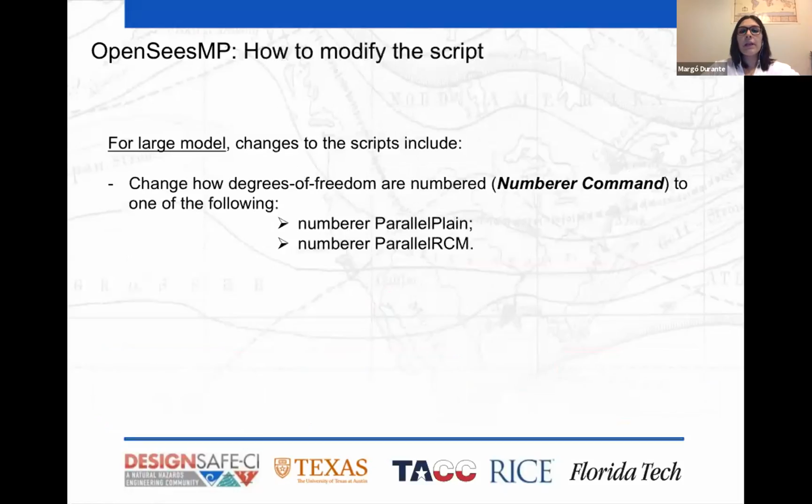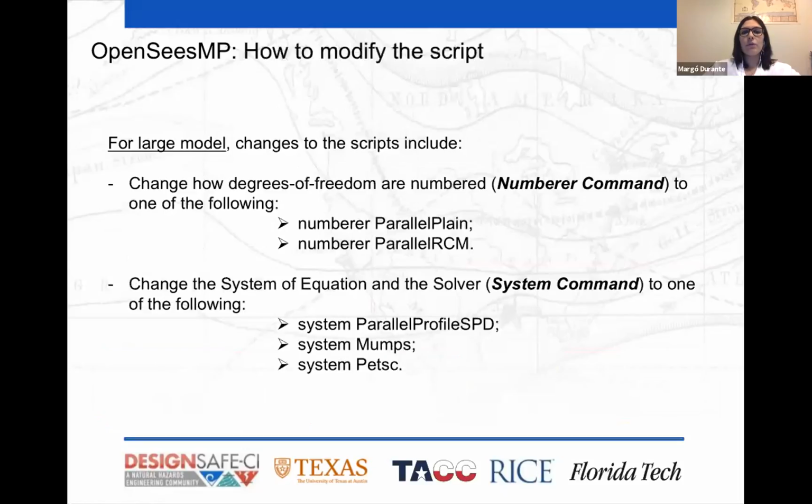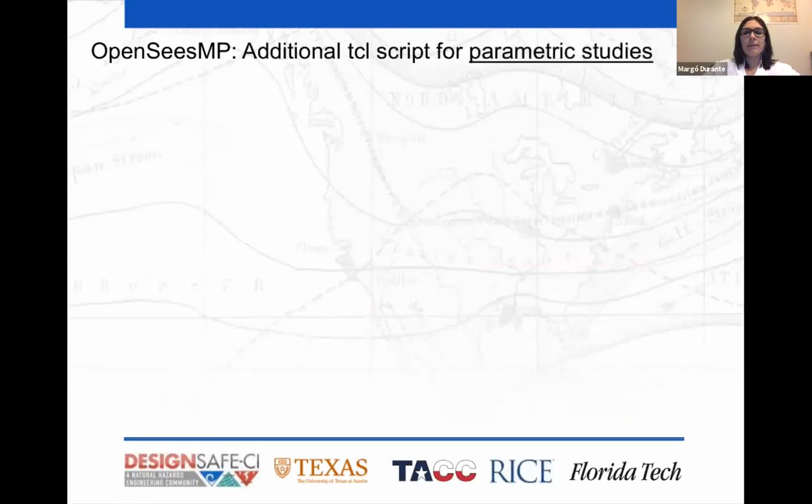Again, for a large model, you have to change the basic TACC script, and you have to change how the degrees of freedom are numbered, so change the number command and pick one of those two. You also have to change the system of equations at the solver again, and this time, compared to the case of OpenSees SP, you have another system that you can pick for this interpreter. But something very useful I was mentioning for OpenSees MP is to use this tool for running parametric studies.